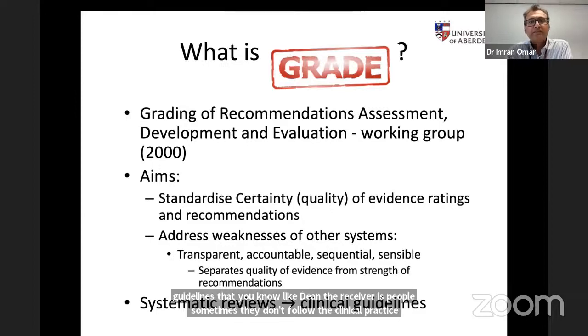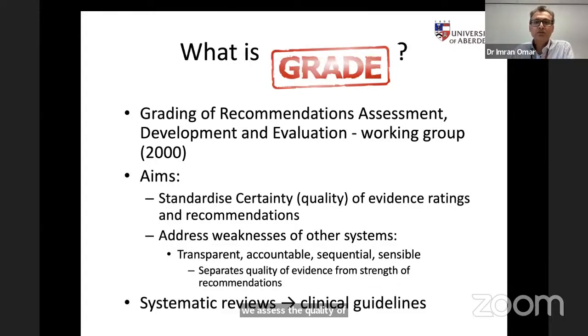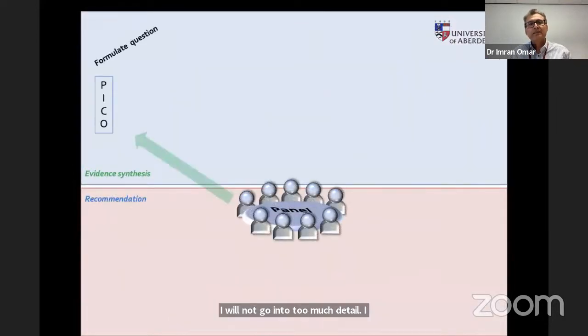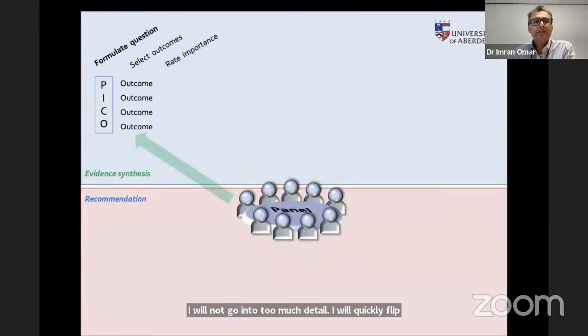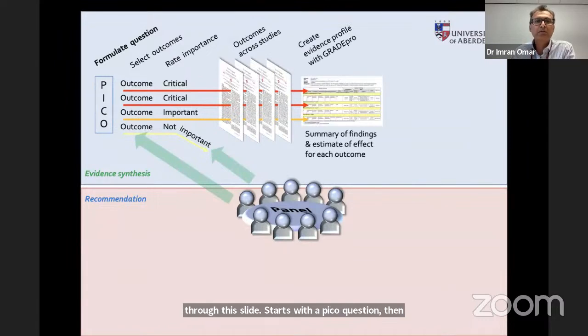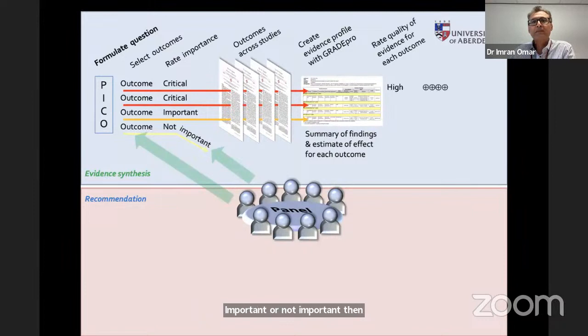At the end of the systematic review process, we assess the quality of evidence, also known as certainty of evidence, by adopting the GRADE approach. I will not go into too much detail. I will quickly flip through this slide. It starts with a PICO question, then we rate the important outcome as critical, important, or not important. Then we summarize the findings.